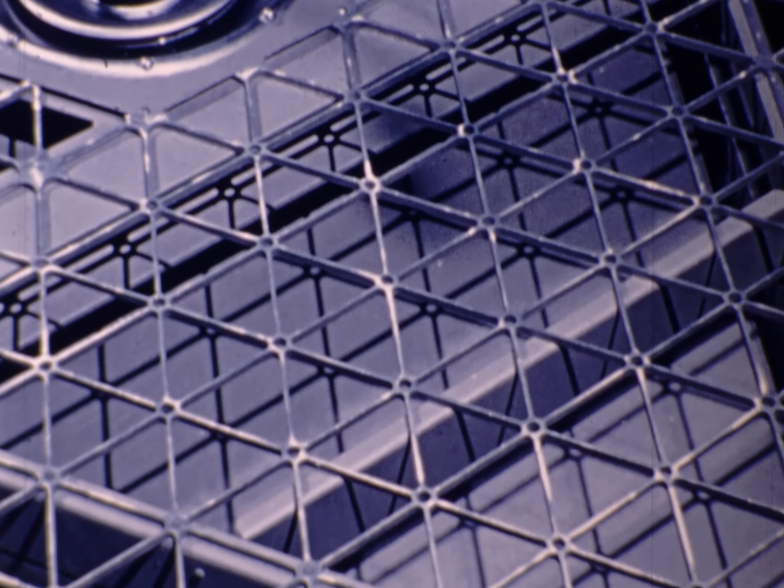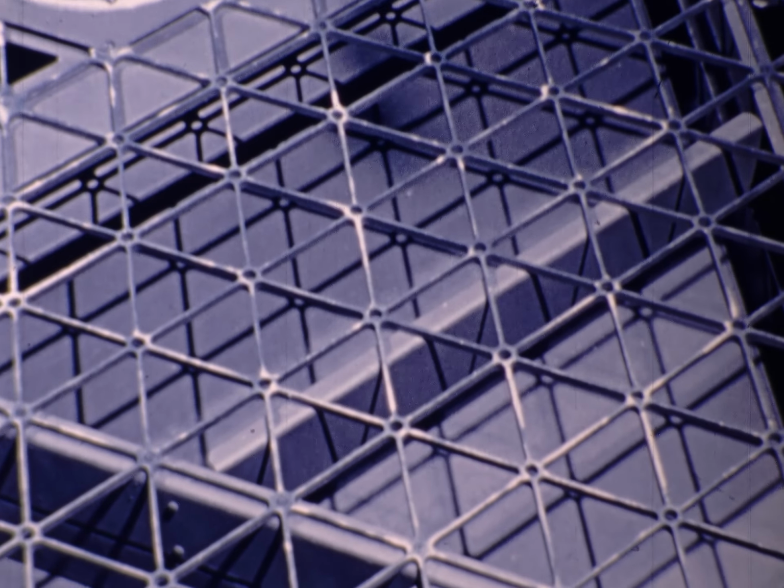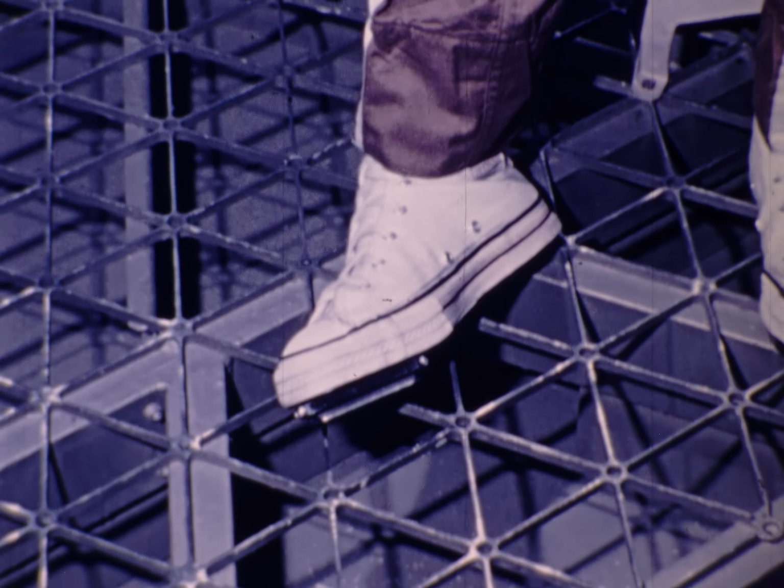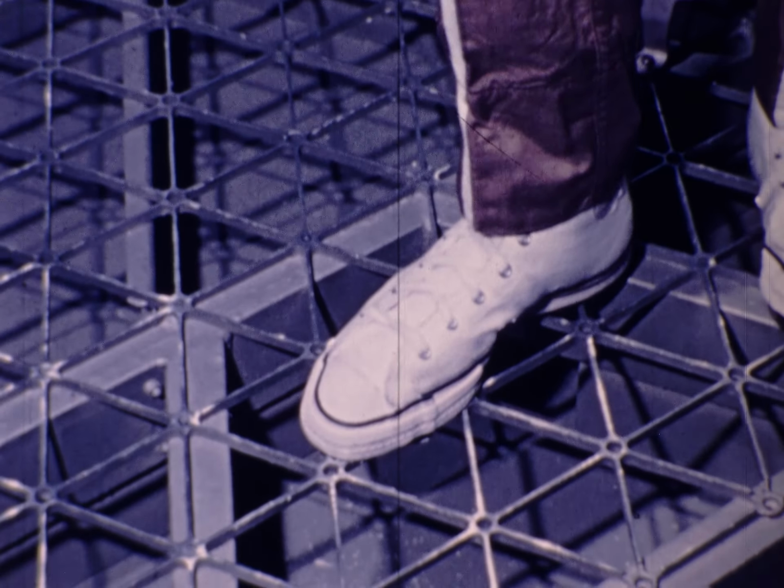The floor and ceiling are made of open mesh, primarily to allow for good air circulation. Specially designed shoes hook into this mesh to provide body restraint, since in 0G, without them, it is difficult to stay in one place.